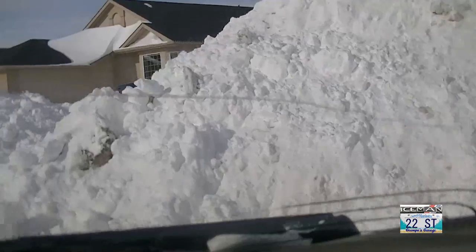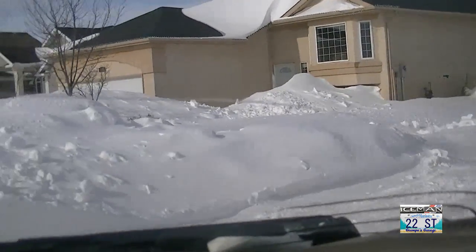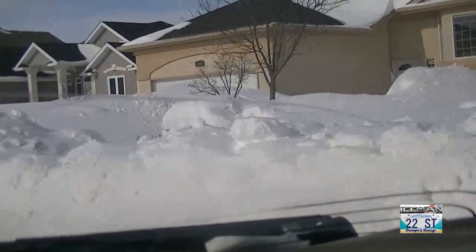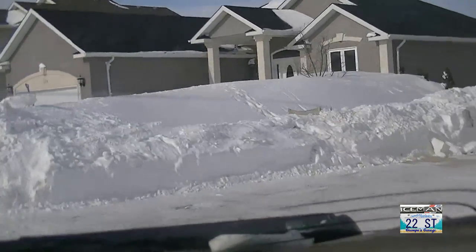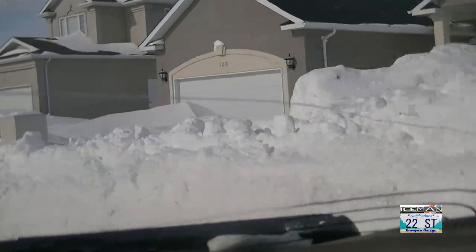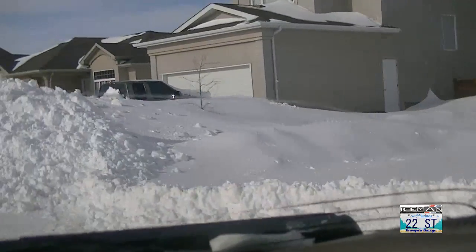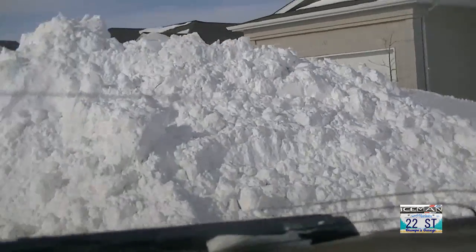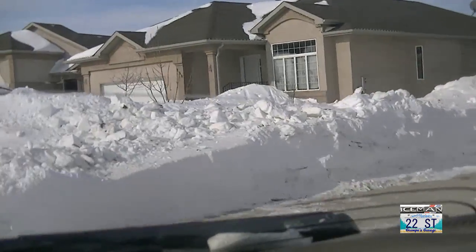You can see that these piles are well up the doors on their houses. So much so that some of these people don't even use their front doors, because it's just too much shoveling.